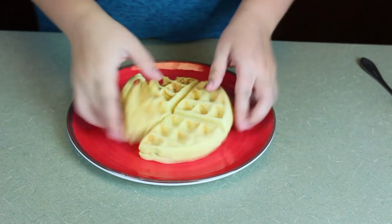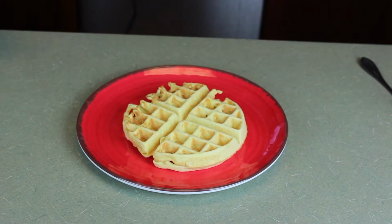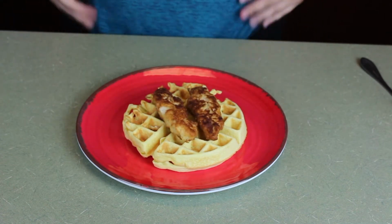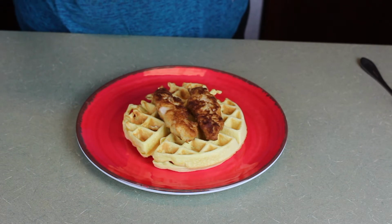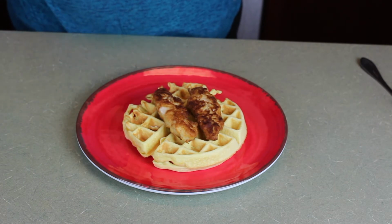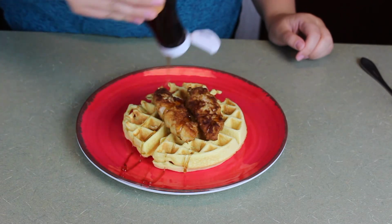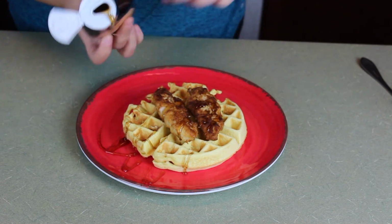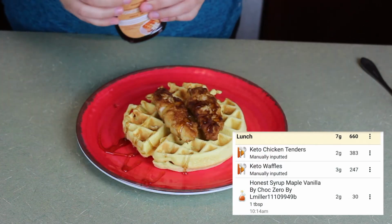So now I'm just going to assemble my chicken and waffles. I've been craving this lately, so this is when I tried out this recipe. So I'm taking 1 waffle, and then the serving size for the chicken is 2, so I'm going to take 2 pieces of chicken. So for my syrup, I'm going to take the Choc Zero Maple Vanilla Syrup, and this is a sugar-free syrup, and this makes everything delicious. I'm not super into syrup, so I didn't put too much, but this was the perfect amount of sweetness, the perfect amount of saltiness, and I loved it.